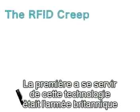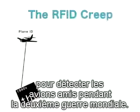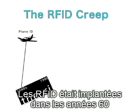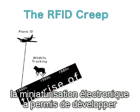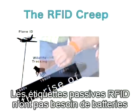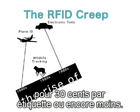The first cited use of RFID technology was by the British Royal Air Force for identification of friendly planes during World War II. Bulky radio tags were implemented in the 1960s to trace wildlife for research purposes. In the last 2 decades, however, electronic miniaturization has made passive RFID technology possible and increasingly inexpensive. Passive RFID tags require no battery and can now be produced in massive quantities for 30 cents or less per tag.